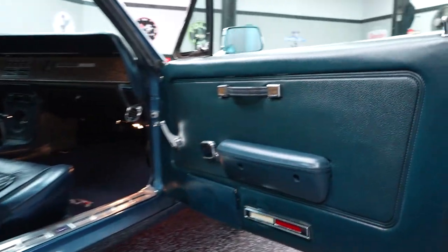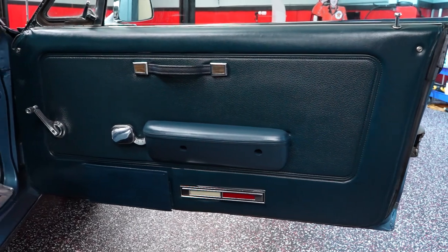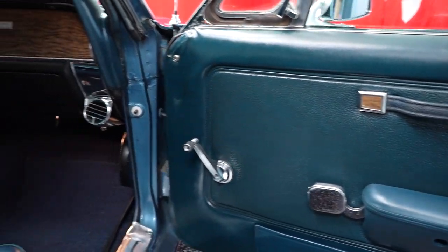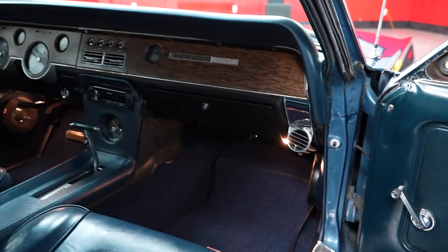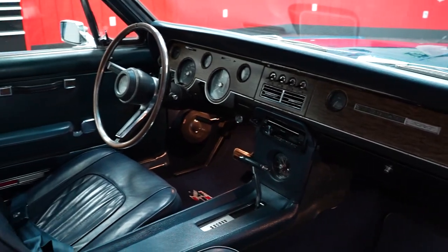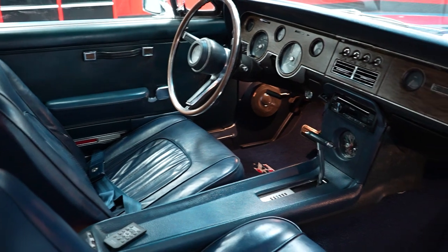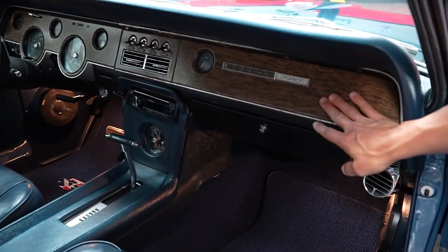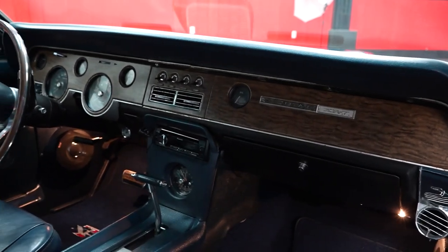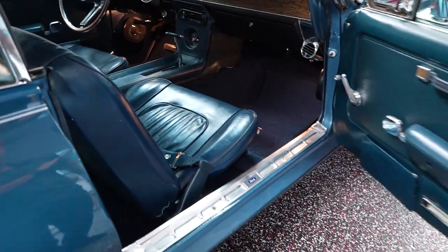Pop open the passenger side door real fast. The door panel itself, armrest, door pull, all in nice condition. Passenger side seat there, front seat belts, leather's in pretty good condition. XR7 floor mat, you get the reverse perspective of the center console, which is also in nice shape. Wood grain above the glove box there in nice condition. XR7 badge on the passenger side front dashboard. It's a good looking car.